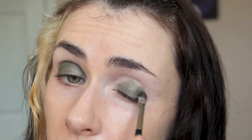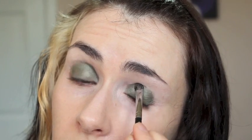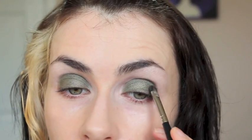So these eyeshadows go on beautifully. They're really soft without being too crumbly, like it's not totally falling out of the pan or breaking up in the pan as I'm applying it. And the colour payoff is brilliant, so I really like how they apply.